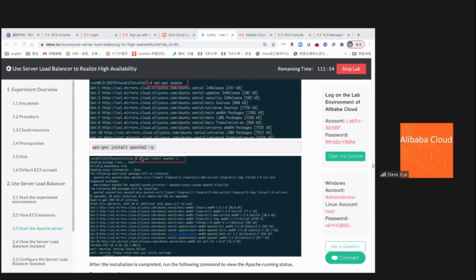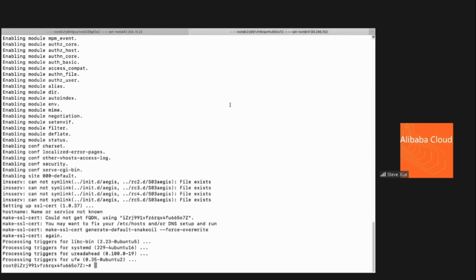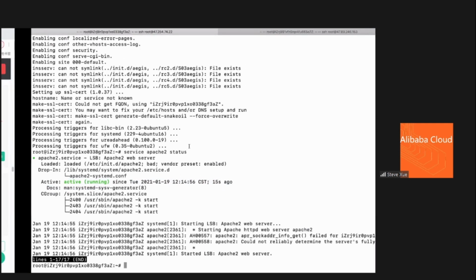Then let's check out the Apache server status. You run this command and you see it is running, which means, okay, it's there, right? Also on this one, it's also running, right? Okay. So once we see there are two servers running on the ECS, we need to check from the browser, right? How can we do that?